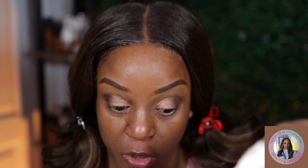Buildable medium to full coverage in a natural matte finish that won't cake, crease, settle into fine lines or pores. My eyes are watering. Our lightweight formula provides all-day hydration and won't cause breakouts for all skin types. I know, back in the day, that was a lot of people's concern with MAC products, that it would cause their skin to break out. So I wonder if they updated it or did some reformulation. But I don't remember them doing a reformulation of this.